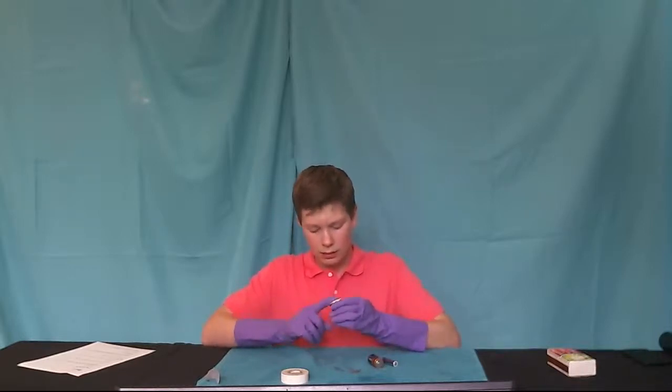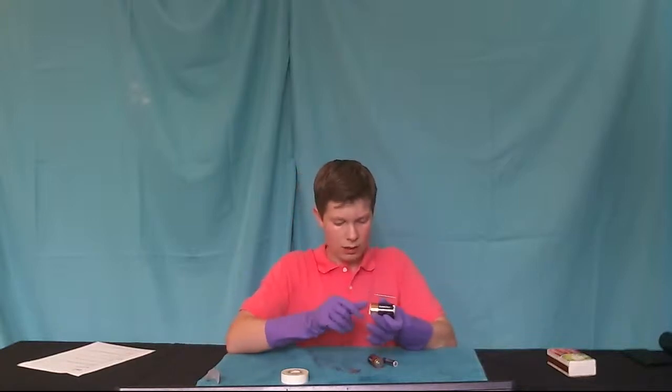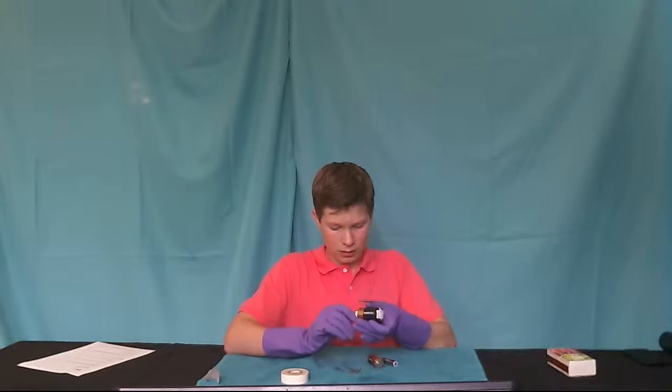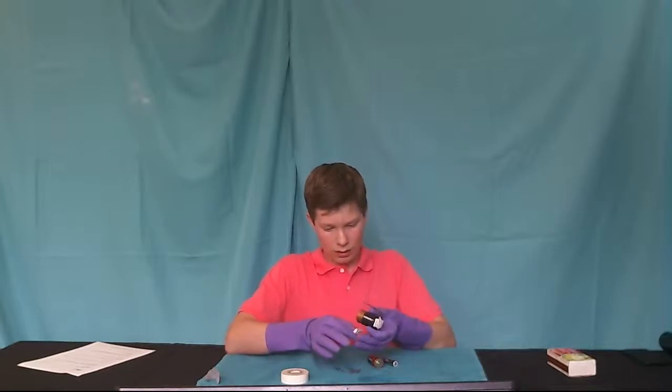Okay, I got that on there. And I'm going to connect this one. It was working. Oh, I got the sticky part connected here. No! Oh!